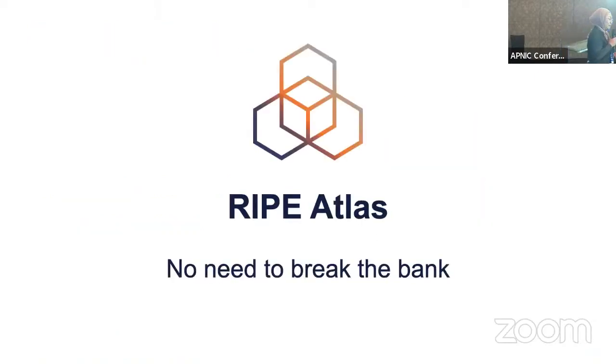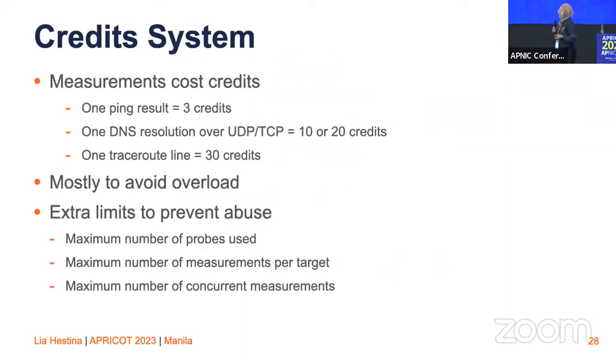So one of the things which is very unique as well about RIPE Atlas, you don't need to break a bank to use RIPE Atlas because it's almost free. As long as you host a probe, you will get credits. So this is how it works. We have a credit system. This system is there to protect the platform, to avoid overload, and of course, to prevent abuse. So when you host a probe, you will get around 21,000 credits per day that you can use to run your own measurement.